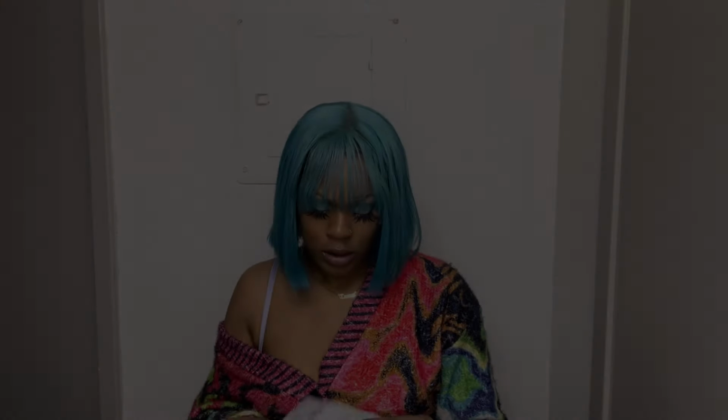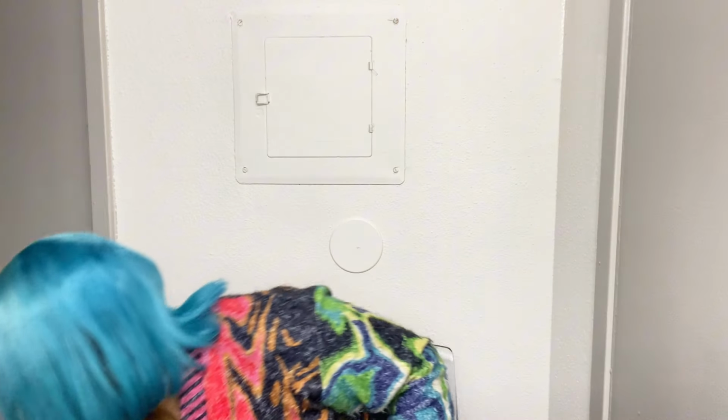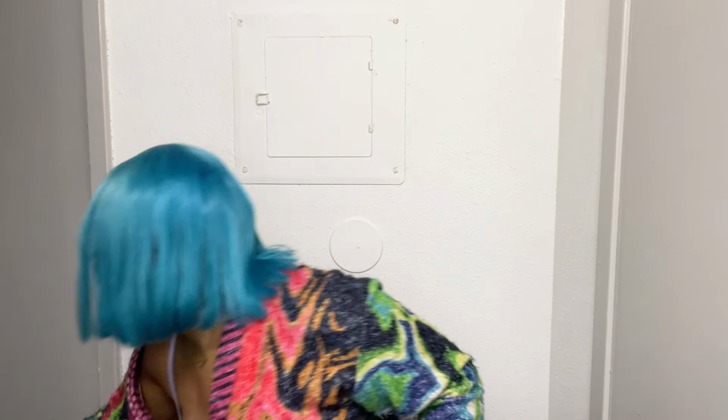So, yeah. Okay. Y'all, this bag came with nothing in it. I kid you not. Bro. Nothing. Okay. Just put that to the side. Oh, shit. I'll put that to the side for later. Okay, the next thing I got.